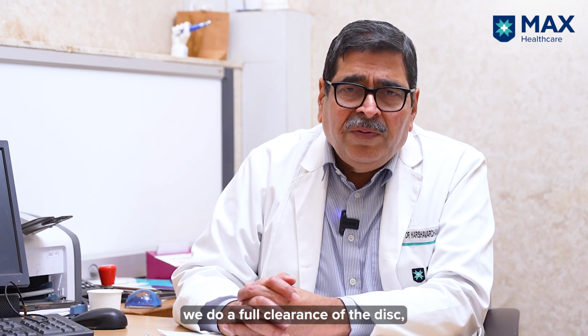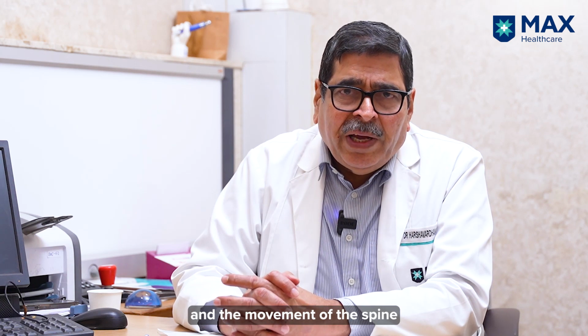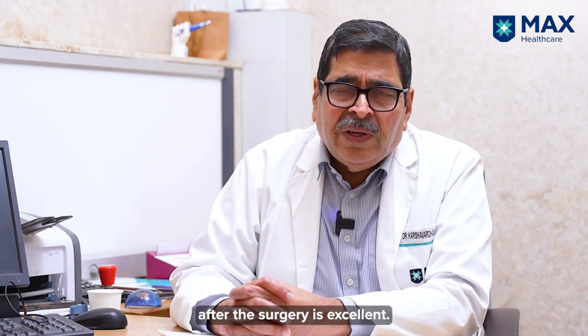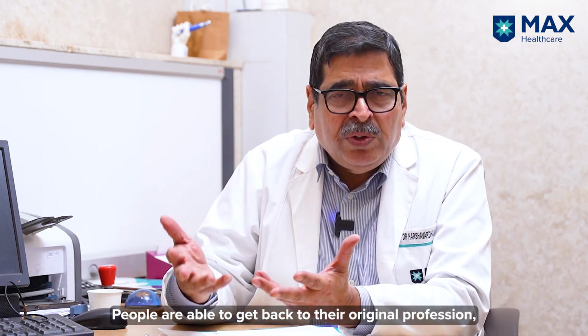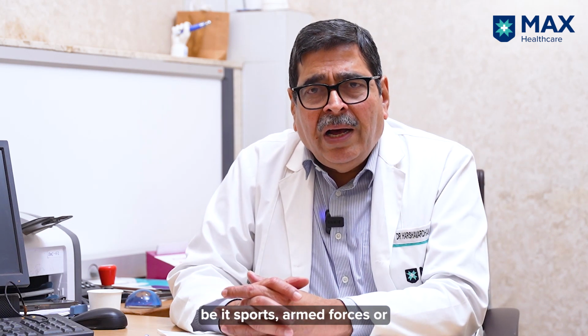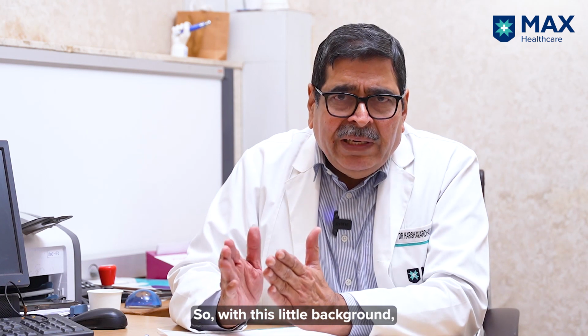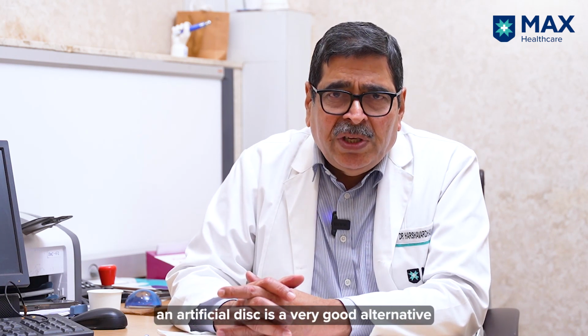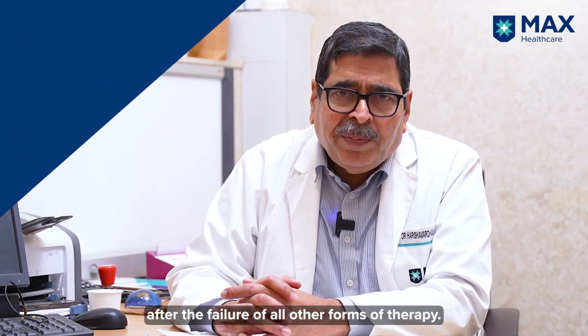The advantage is you do a full clearance of the disc, you put in an artificial disc, and the movement of the spine subsequent to the surgery is excellent. In our large number of cases, slightly over 140, we have seen very good results. People getting back to sports, people getting back to being armed forces personnel, and of course people in day-to-day lives. So with this little background, I would like to tell you that the artificial disc is a very good alternative in young patients with chronic back pain after failure of all other forms of therapy.